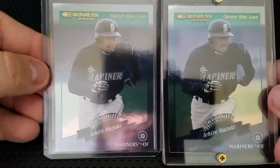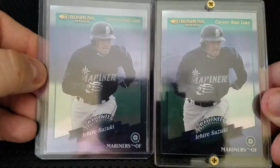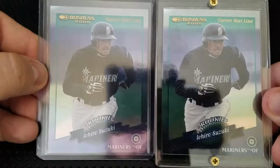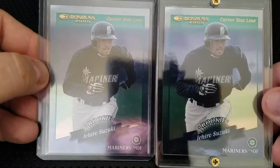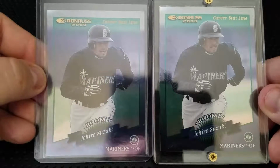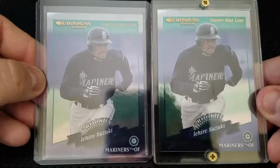Then the last 2 cards are from 2000 Donruss, both career stat line. The senior manager of customer service and redemptions, James McKay, discovers these cards that were illegally made. Donruss didn't have the license to make these cards in 2000. I believe Upper Deck had that license, and Donruss was not supposed to even manufacture or produce these cards.